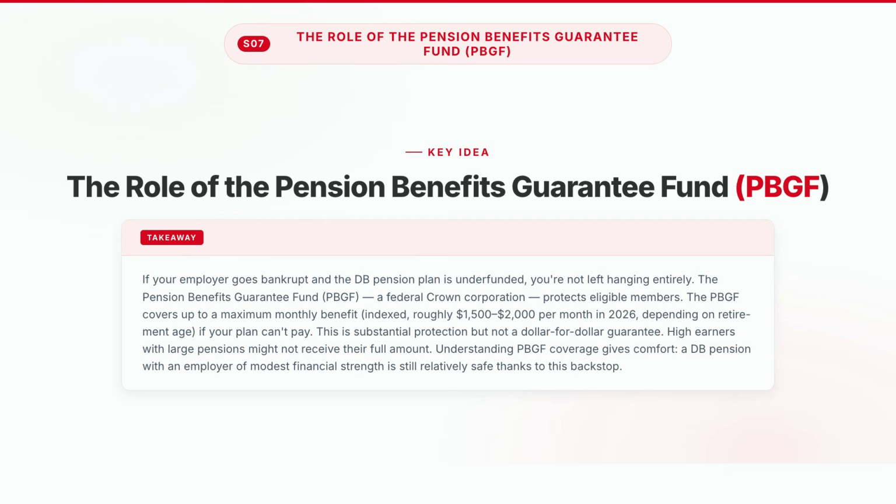This is substantial protection but not a dollar-for-dollar guarantee. High earners with large pensions might not receive their full amount. Understanding PBGF coverage gives comfort. A DB pension with an employer of modest financial strength is still relatively safe thanks to this backstop.